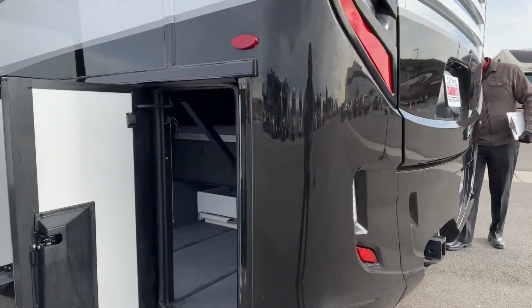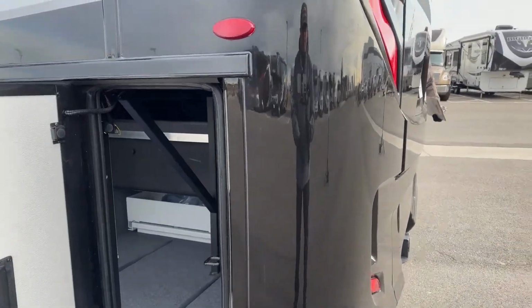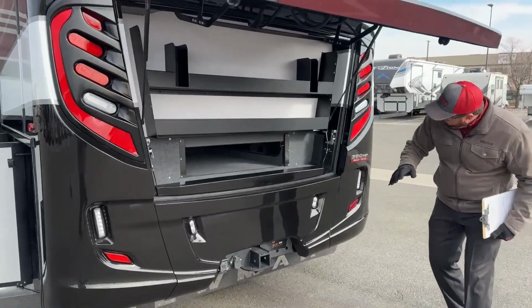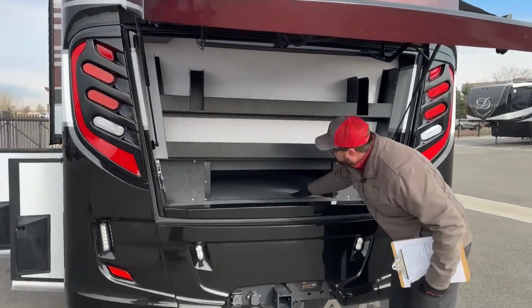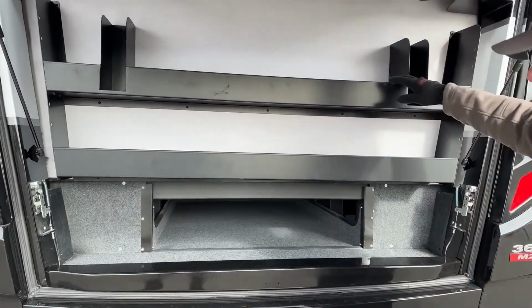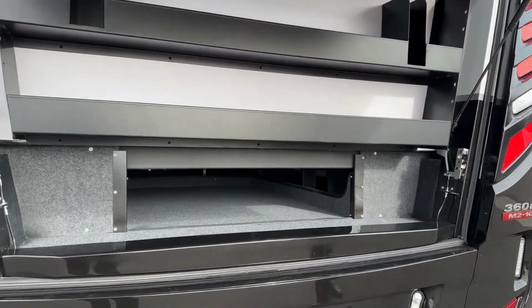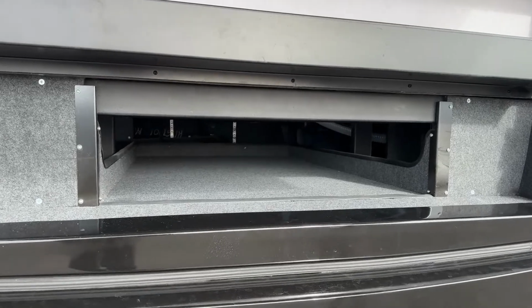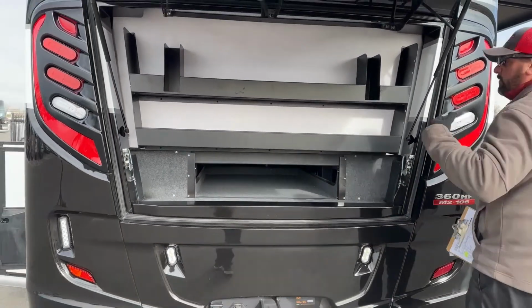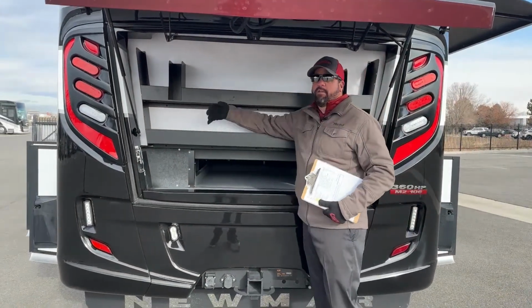On the back, let me open this up here. So we've got some more storage here. And we've got the little shelves here to keep all your tools, any kind of diesel exhaust fluid containers, any kind of supplies, extra gear, things you want to keep outside here.